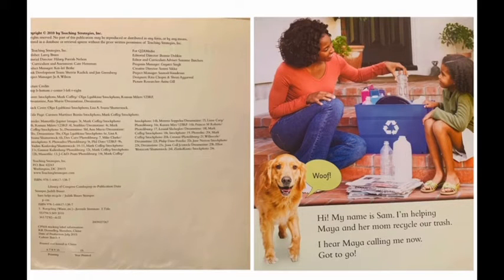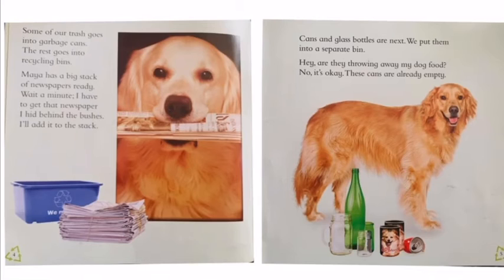Woof! Hi, my name is Sam. I'm helping Maya and her mom recycle our trash. I hear Maya calling me now. Gotta go! Some of our trash goes into garbage cans, the rest goes into the recycling bins.